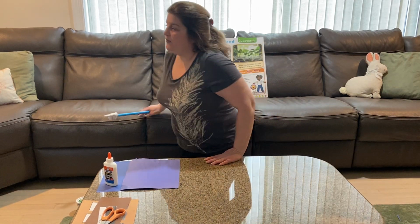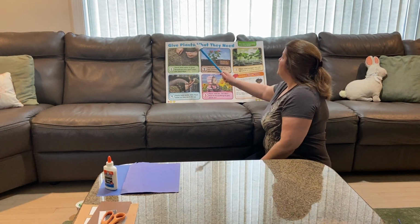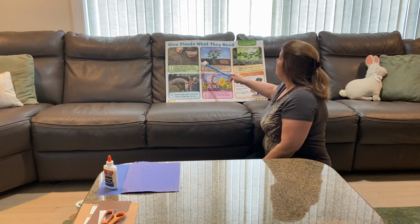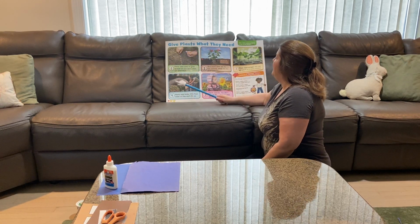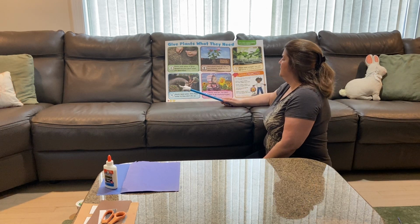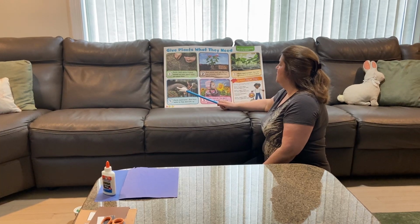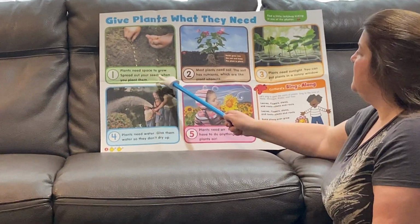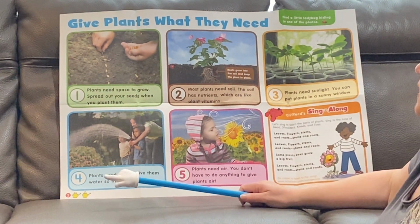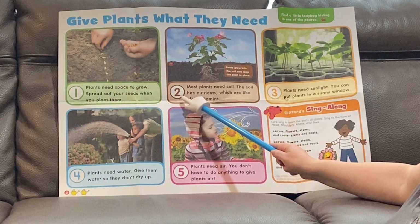Okay, so let's come over here to our chart today and see what plants need. Let's look at our green square and at the number 1. It says plants need space to grow. Spread out your seeds when you plant them. We'll be planting on Wednesday. Now let's see. Number 2.